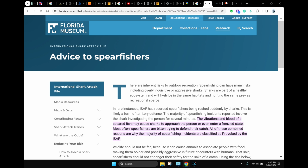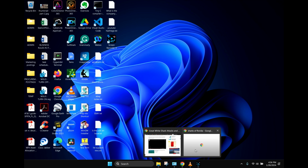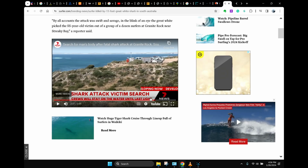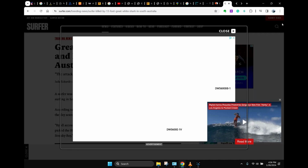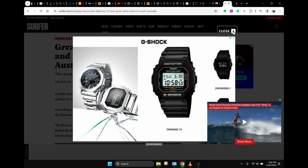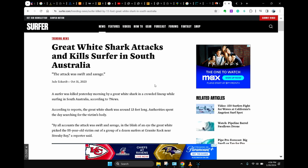Of course, there are many stories of great whites. Here, let's just look it up. So we're going to get into the other half of this, or the other piece of it, and I'm not going to spend a ton of time on it. We're just going to talk a bit about great whites and surfers. But you can easily and effectively replace the words great white with bull shark.